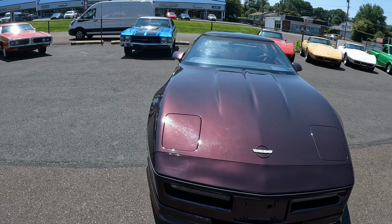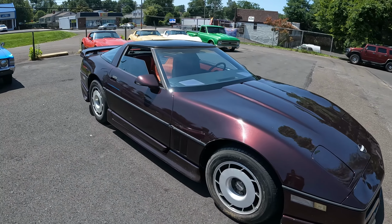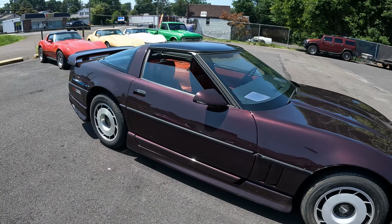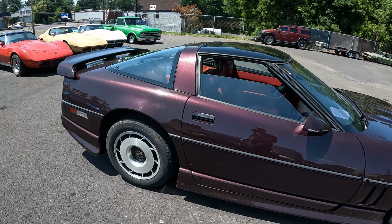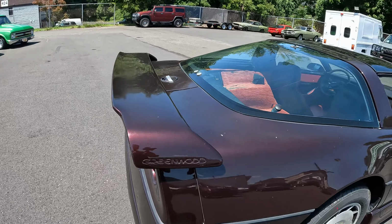I got a 1985 Chevy Corvette C4 up for sale today. This one's a little special. It's a Greenwood edition, which we'll get into shortly.